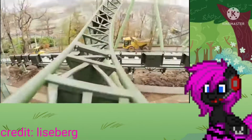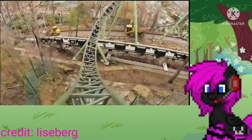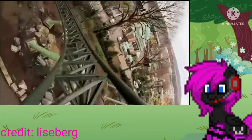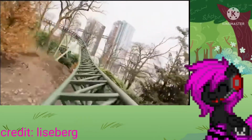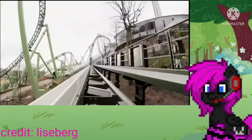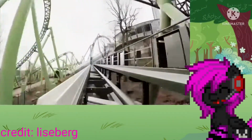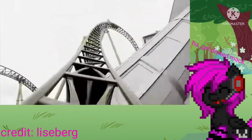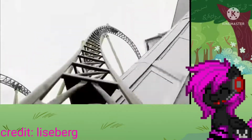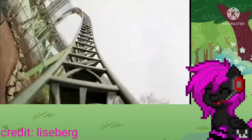So it starts out with the drop out of the station. This actually gives some alright floater airtime in the back row, I would say, which goes directly into a very whippy corkscrew, especially in the front row actually, not because that is better. Then it goes around and goes into the first launch. The launch isn't that good, but that is kind of what a Mack launch does. And then it goes into the second corkscrew, which I would say is more like a 0 G-roll, but it says it's a corkscrew on the RCDB.